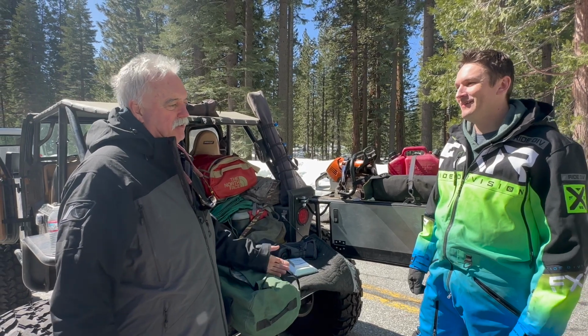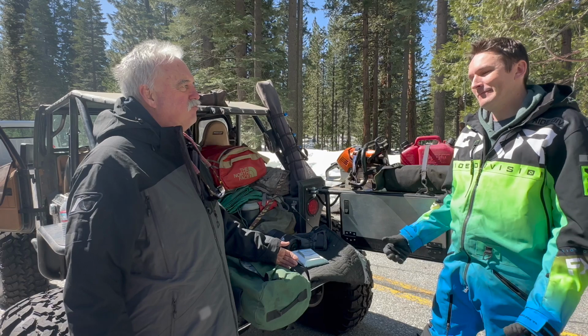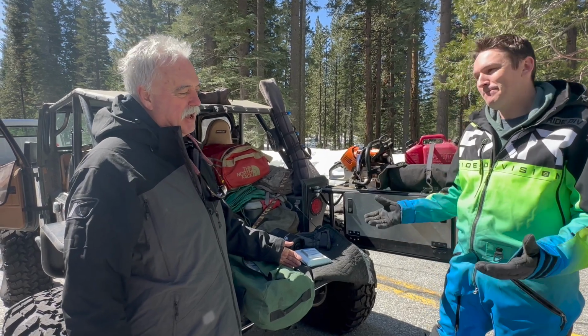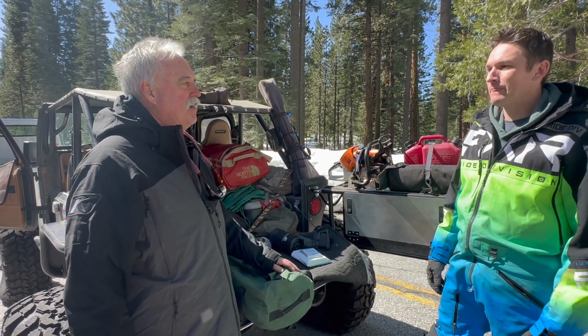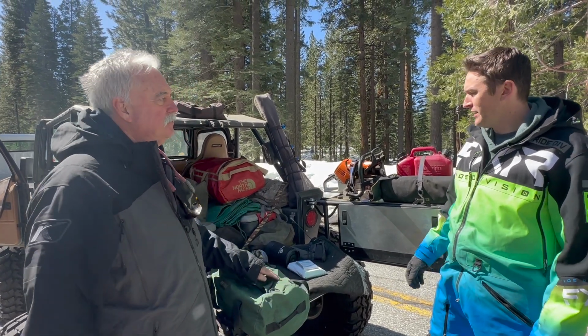Wow. So is that the smartest thing to do, to go wheeling in a tree storm? Probably not. But without the saw, you're stuck in it, so there's no way out. Important survival gear. I like it.